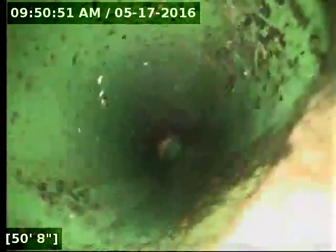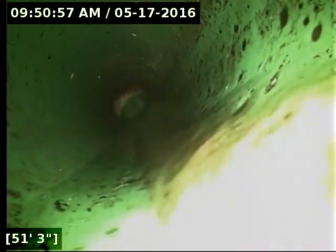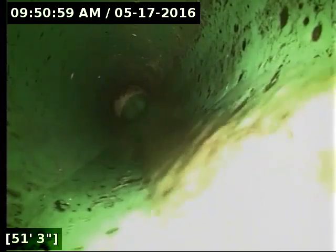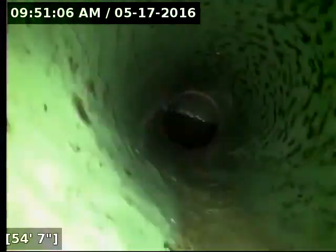We have a transition here from 4-inch concrete over to 4-inch PVC pipe at 51 feet. And here at 55 feet from the point of access, we have reached the main lateral. I'm going to get the water turned off, the line drain out here.